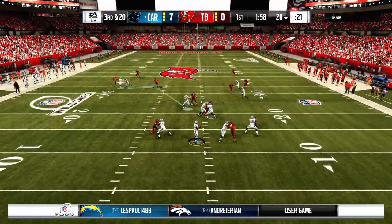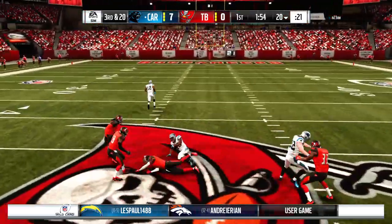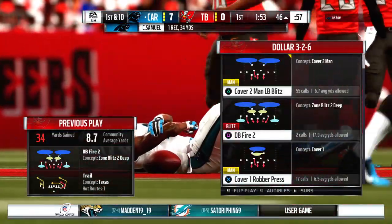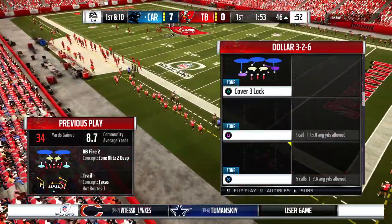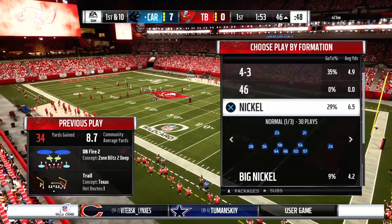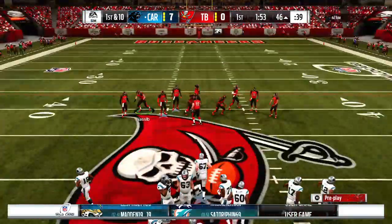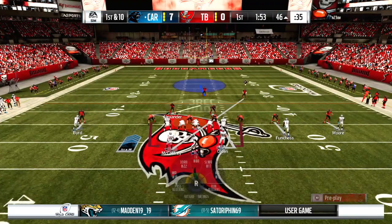3rd and long, it's Newton. Got his target, Samuel. And he'll be taken down, but not before they work it across midfield. Now, after the completion, we're going to get a timeout, an injured player. Well, he gets attended to. We'll step aside. So the line of scrimmage moves all the way across the 50 now as they come up 1st and 10.